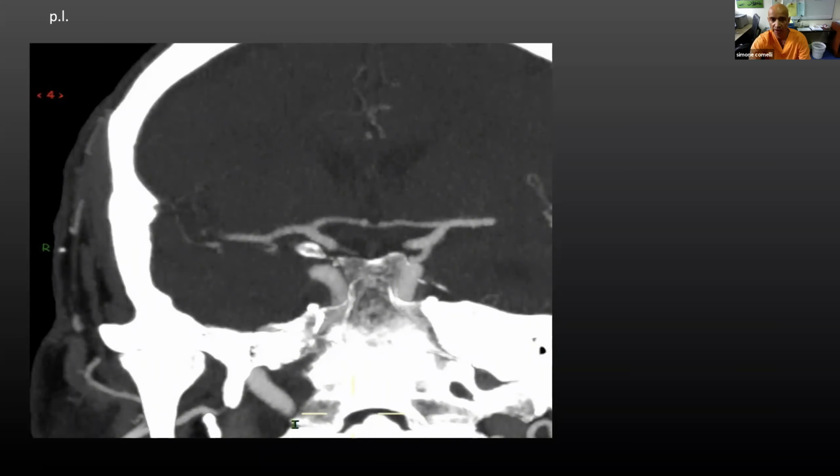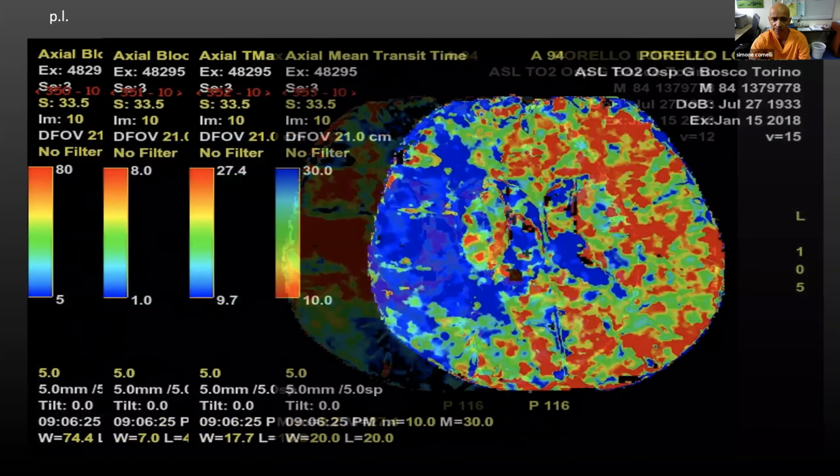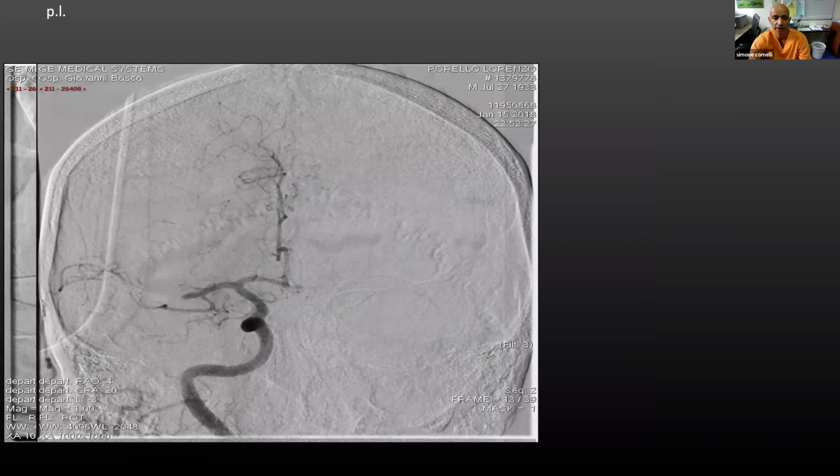neurological sign. Here we have another case of distal M1 segment occlusion. This is the perfusion study. This is the anatomy. As you can imagine, probably your guiding catheter is not reaching the position you would like to reach, but the system is very good.